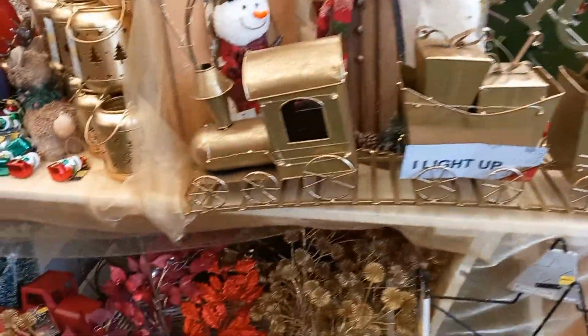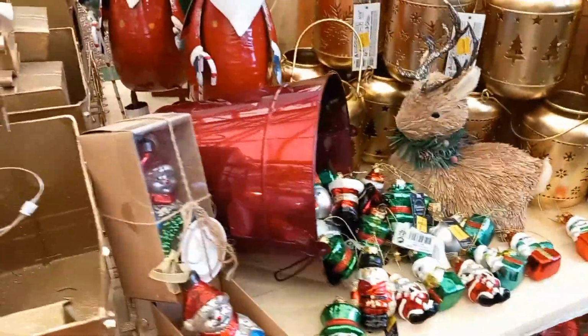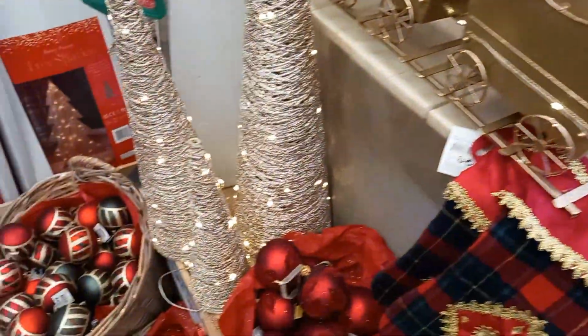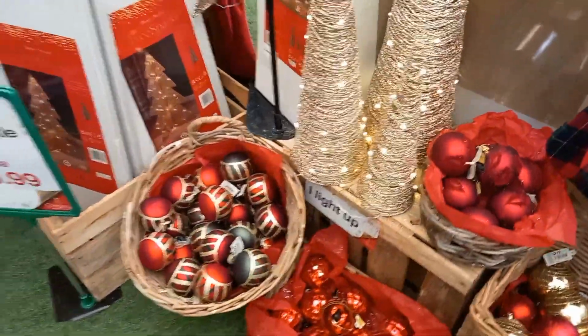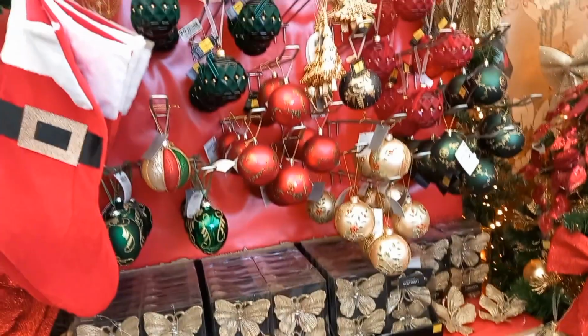And then you've got the final decorations coming up here. Look at that huge train, and the train lights up as well, which was insane. I think that would look beautiful when you've got all the lights off at Christmas time. And then you've got your red and your gold, the butterflies.